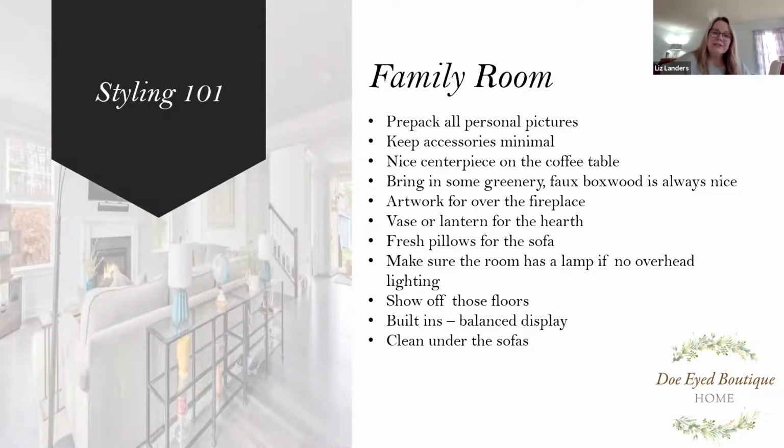If they're built-ins, you definitely want a balanced display. You don't want it to be books from one end to the other. Two or three books is fine. They can be positioned just so in each space.